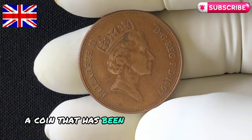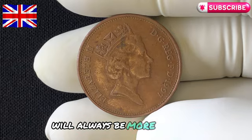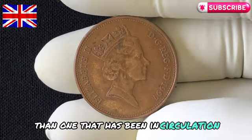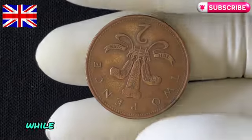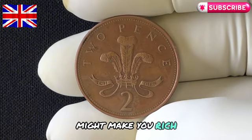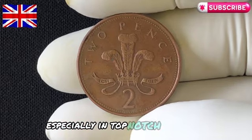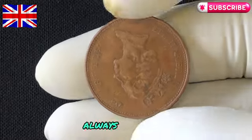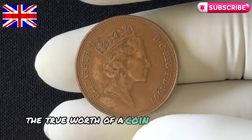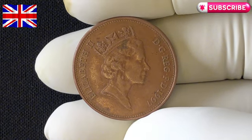A coin that has been kept in a protective case and shows no signs of handling will always be more valuable than one that has been in circulation. In conclusion, while the 1997 Elizabeth II 2-pence coin might make you rich, it can still hold some value for collectors, especially in top-notch condition. Always remember, the true worth of a coin is in the eye of the beholder, or rather, the collector.